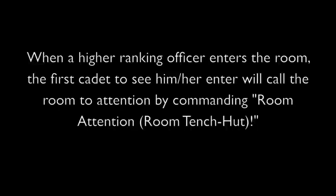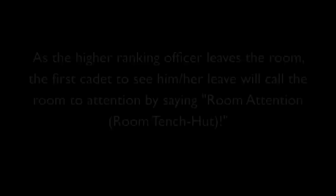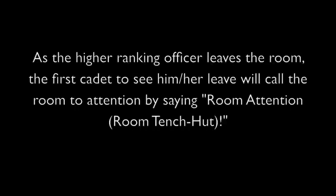When a higher-ranking officer enters a room, the first cadet to see him or her enter will call the room to attention by commanding "Room, tench-hut!" "Carry on. Take your seats, please." After the officer is finished with his or her business and leaves a room, the first cadet to see him or her leave will call the room to attention.